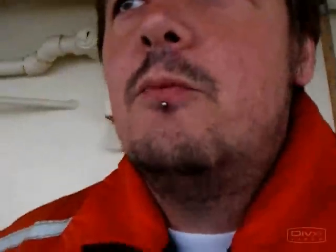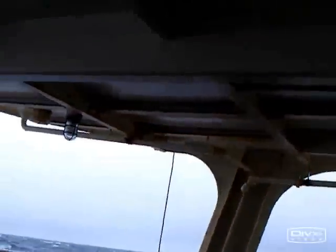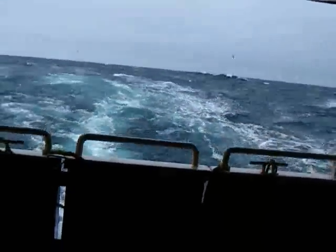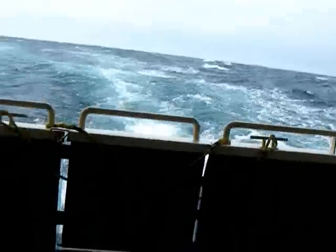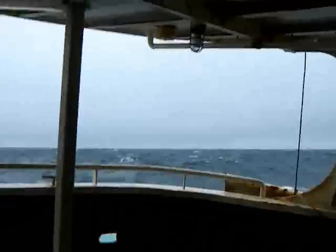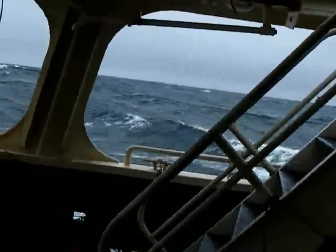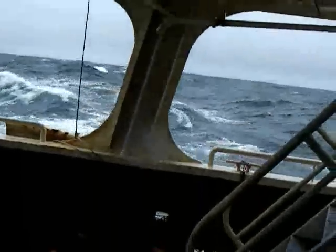We're in the middle of rough weather here. This is the Bering Sea. It's 10-foot seas. It's going down a bit, so I don't know if this is as bad as it was earlier. But it's pretty amazing.